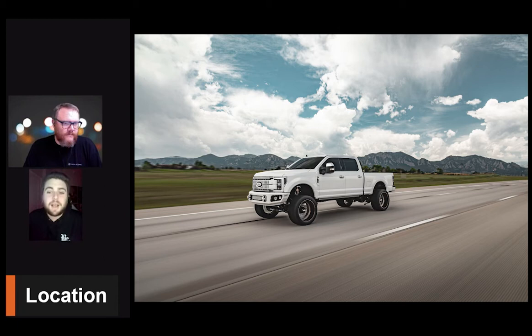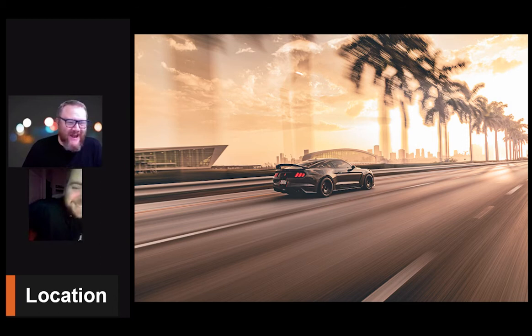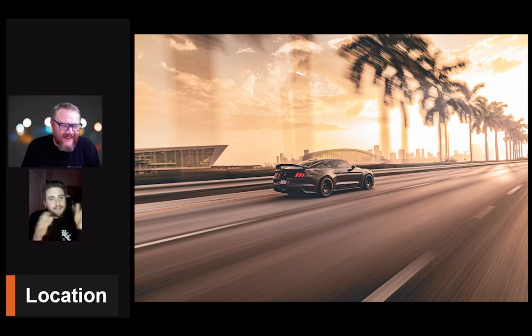If I'm shooting a high performance car, I try to get a very long, oh God, this photo. We'll circle back to that one. Let's go to this one we started with, because I always try to make the car fitting to where it's at, like this Mustang cruising a lonely road, going off into the sunset.